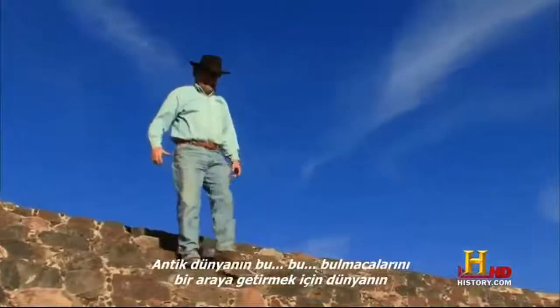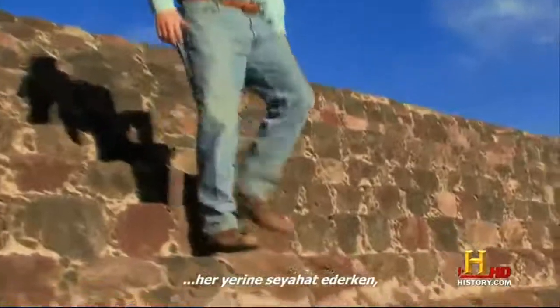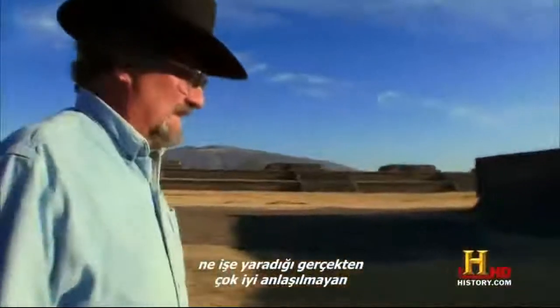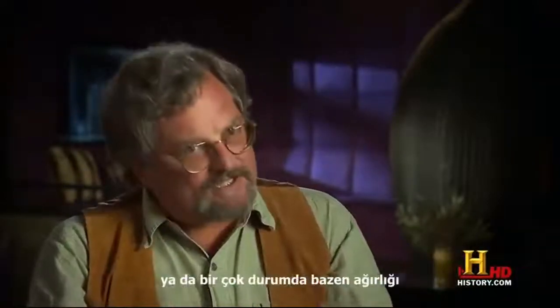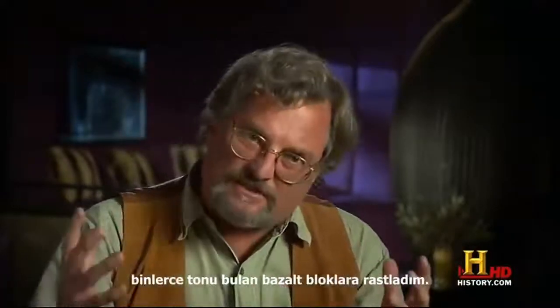As you travel around the world trying to piece together this puzzle of the ancient world, there's not that much to really get a good grasp on, but what there is: giant blocks of stone, huge articulated granite or basalt blocks in many cases. Sometimes they weigh 1,000 tons.